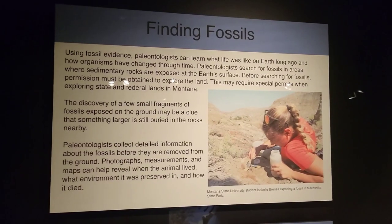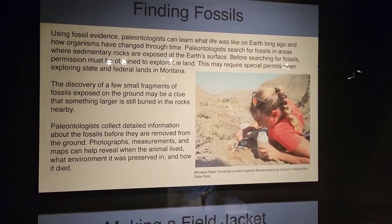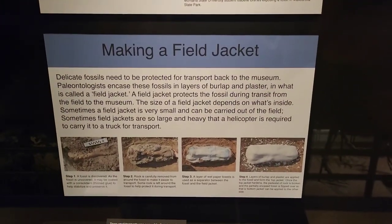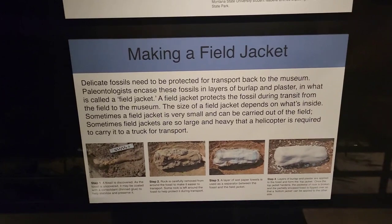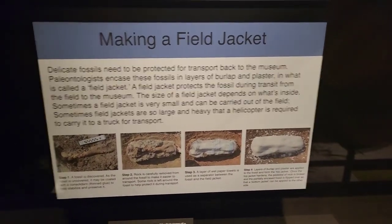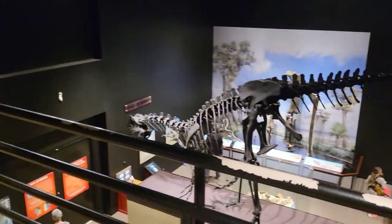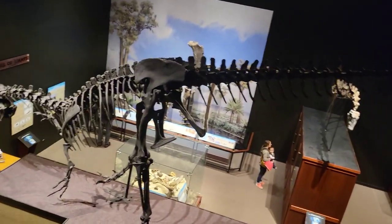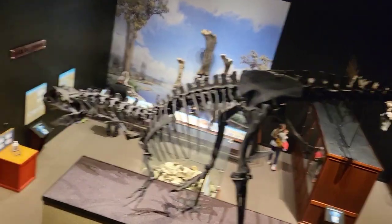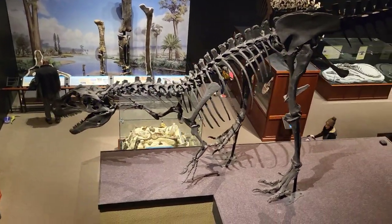Here you go, Hazel. This is how you look for fossils. You might find some when you go hiking in the mountains. This is how they make a cast of something they found, so that then they can take that cast and learn how to put it together so that we can see what the bone structure of an old dinosaur might have been like. Look at that.